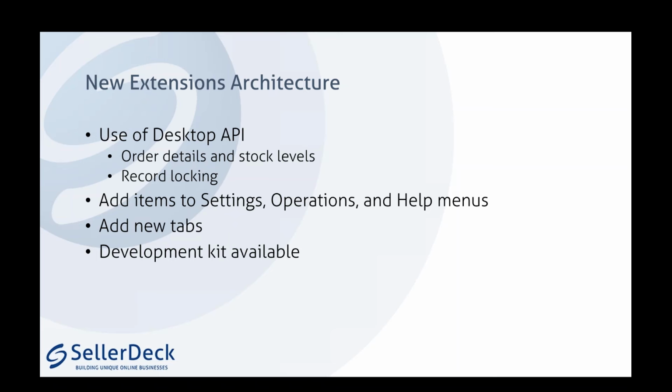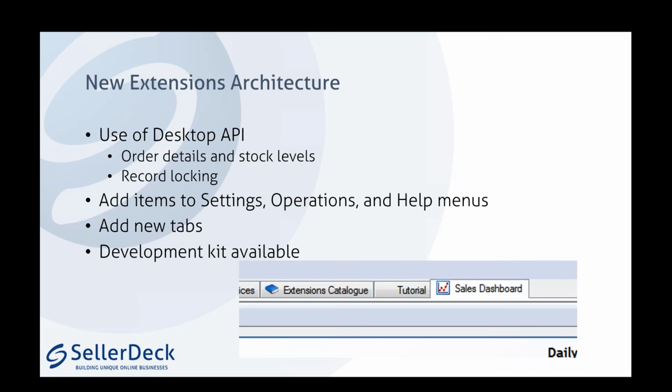Anyone who writes a new extension can add links to it in the settings menu, the operations menu, and the help menu, and also add new tabs. And we've got a little development kit available for people who want to have a crack at that. There's a new tab within the software by default called the Extensions Catalog, and that's where you'll be able to download extensions from. Currently there's one for a sales dashboard, which I'll show you in a moment, which you can just download and implement. The eBay extension is going to be available from there, and there's another one that's just about to go live, which is simply a duplicate link checker.